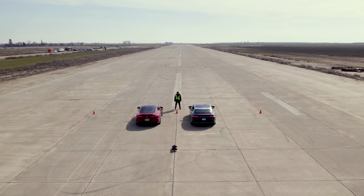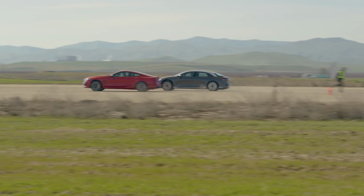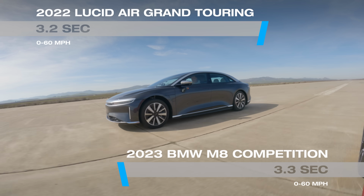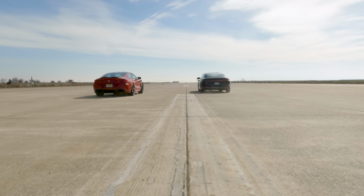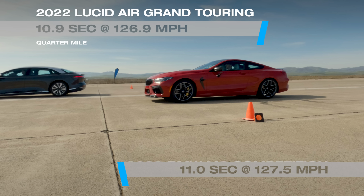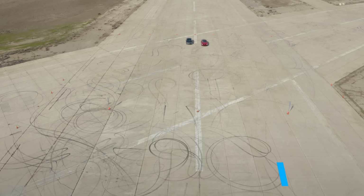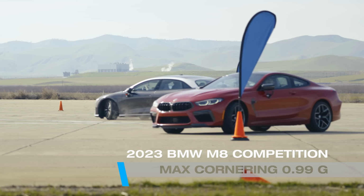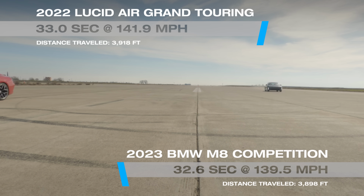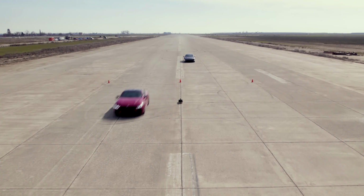Our oddball pairing contained some surprises. In race 1, the BMW unexpectedly beat the Lucid off the line. However, the Lucid's mountain of torque quickly clawed its way back ahead of the BMW, hitting 60 in 3.2 seconds. Check the tape and you'll see the Air held its lead through the quarter mile, knocking it down in 10.9 seconds, while the BMW took a full 11. But from that point, it was M-Power all the way. The Comp managed 0.99 Gs in the corner and kept its lead, finishing in 32.6 seconds, beating the Air by almost half a second. Brakes and tires, folks, they matter at U-Drags.